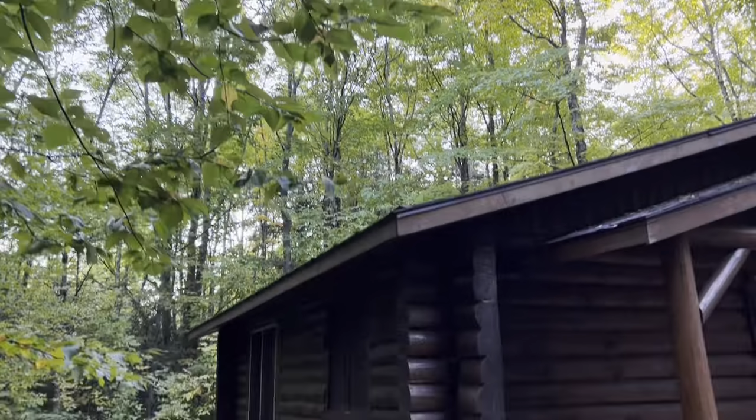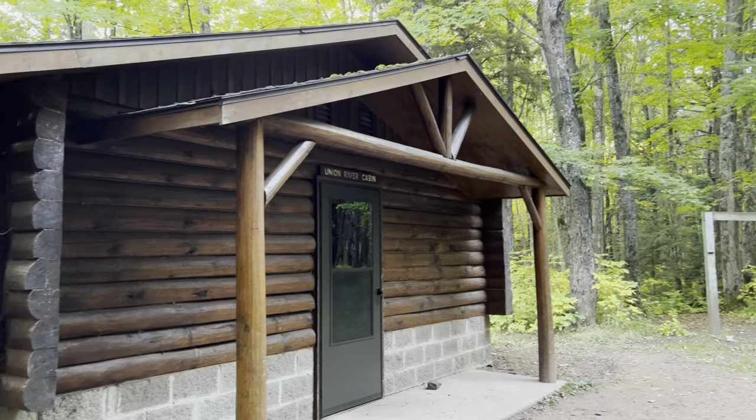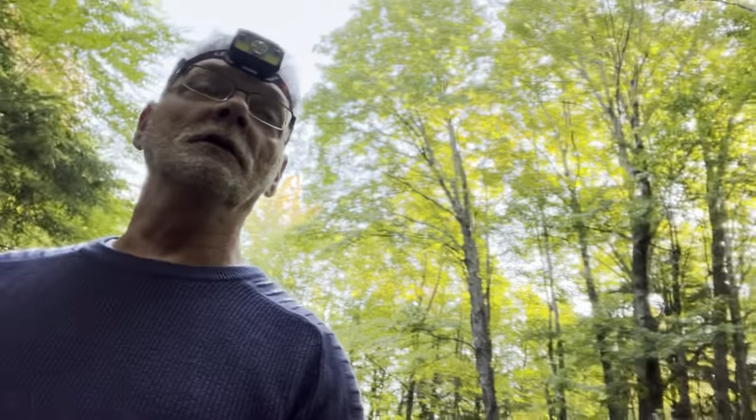Beautiful sunrise. What a beautiful little cabin. I was out just walking around looking.